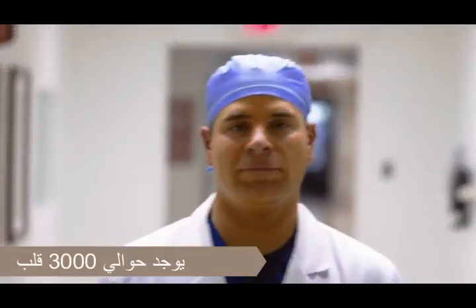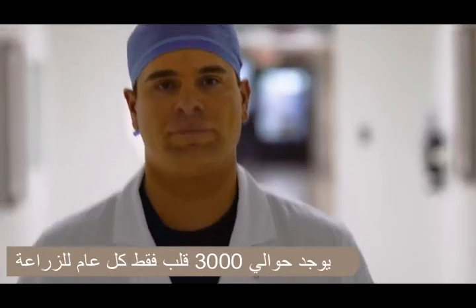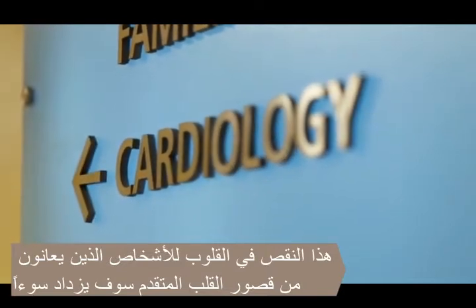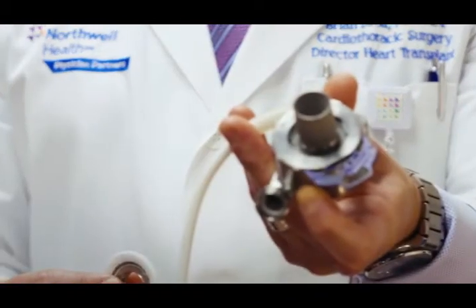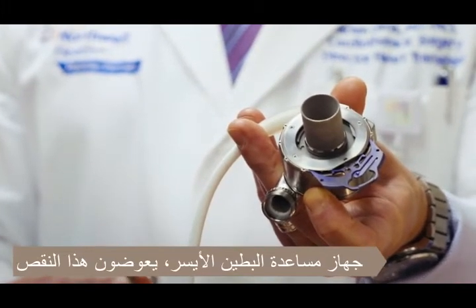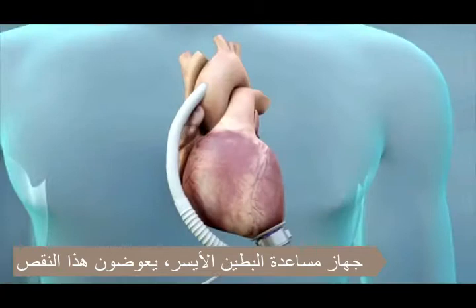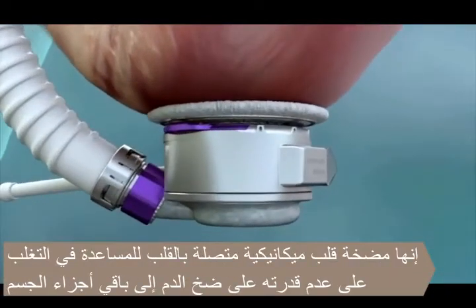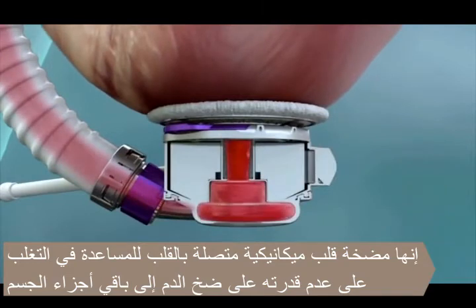There's really only about 3,000 hearts every year for transplant. This shortage of hearts for people with advanced heart failure is only going to get worse. Some form of a mechanical substitute for a heart, a left ventricular assist device, they make up for that deficit. It's a mechanical heart pump that's attached to the heart to help overcome its inability to pump blood to the rest of the body.